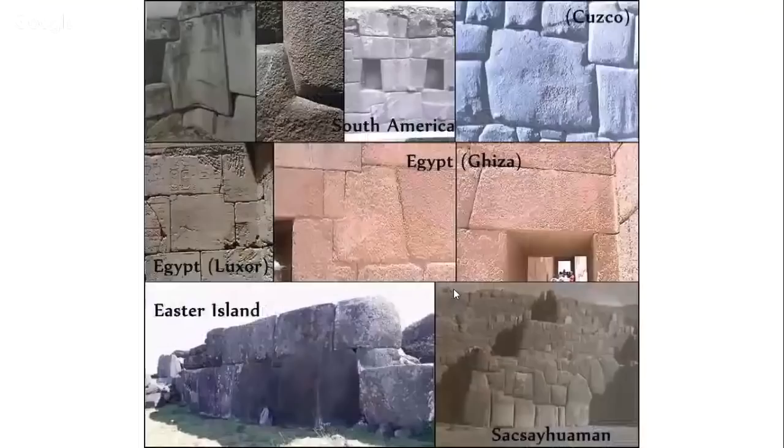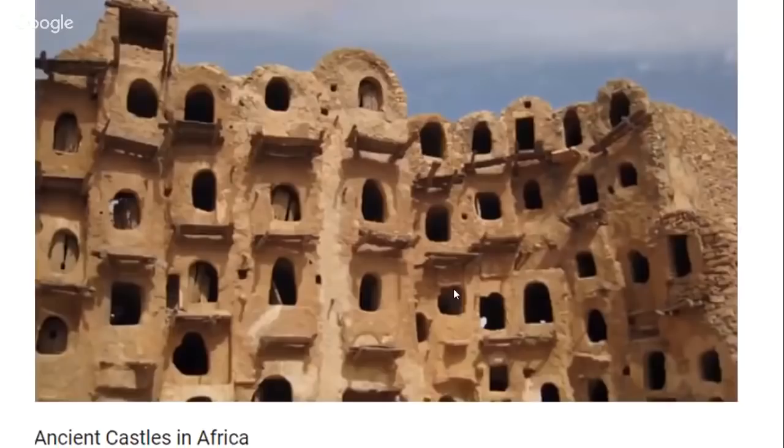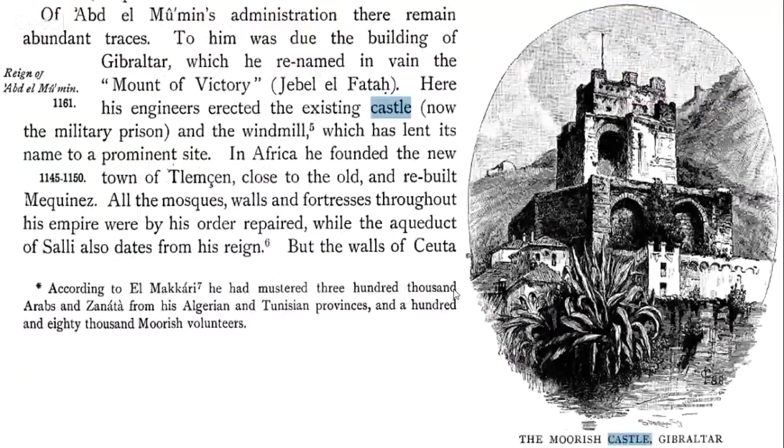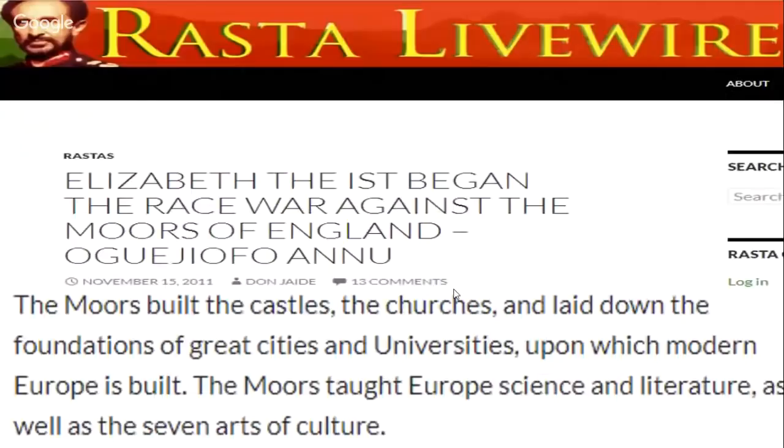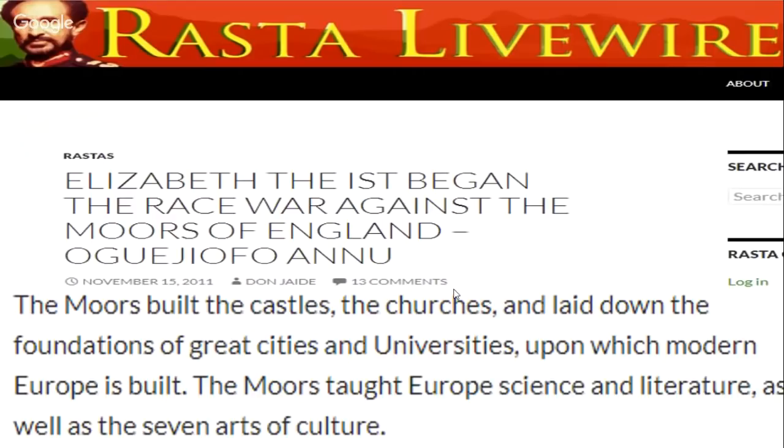So these are actual castles built by Africans in Africa. Not no European coming over there and building no damn castle. Okay? Get that right. The oldest castles are in Africa. That's what it is. The oldest castles are in Africa.